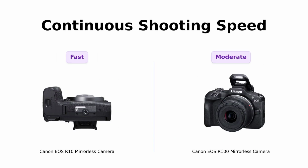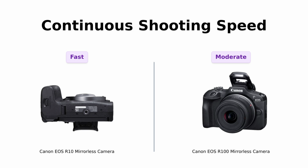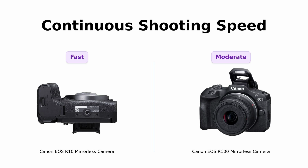For continuous shooting speed, the R10 shines with its ability to shoot up to 15 frames per second, making it a favorite for action shots among reviewers. In contrast, the R100 can manage 6.5 frames per second, adequate for everyday photography, but not quite as impressive for fast-paced environments. Many users find the R100 sufficient for family gatherings and casual outings.